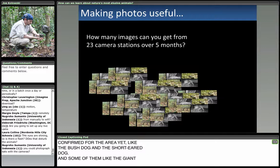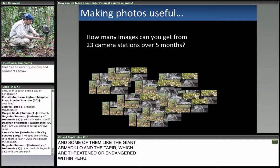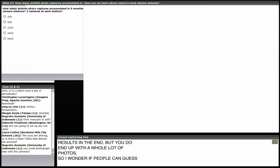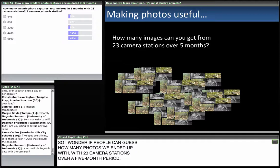But you do end up with a whole lot of photos. So I wonder if people could guess how many photos we ended up with from 23 camera stations over a 5 month period. We put a poll up on the screen. We're curious what your best mathematical estimate would be, everybody. Most people think it's somewhere between maybe 4,400 and 6,600. Yeah, 4,400 photos is more or less what we ended up with.